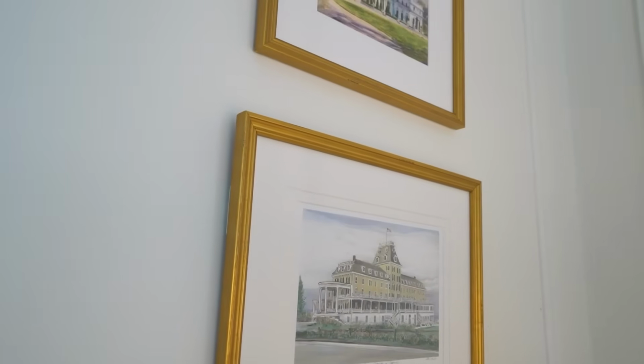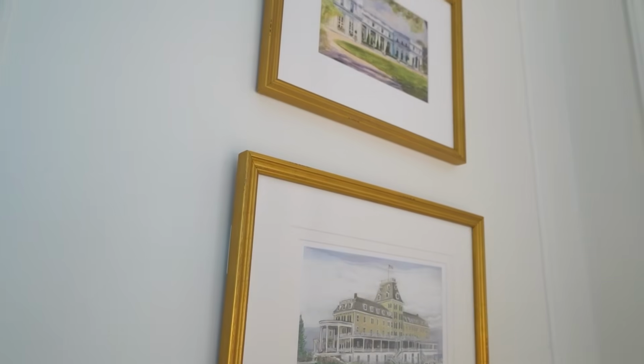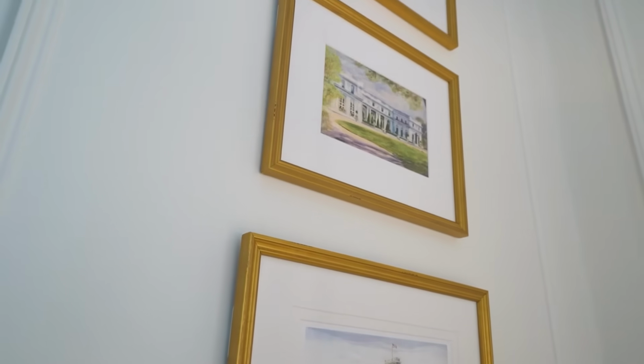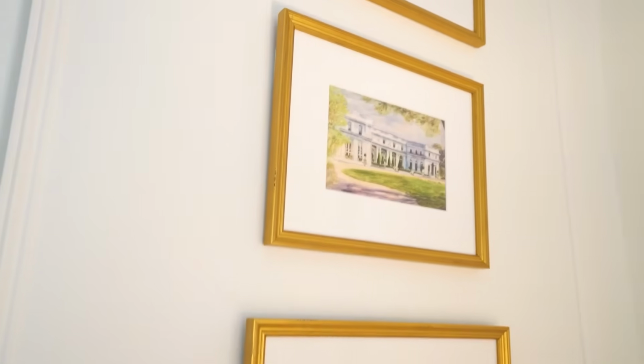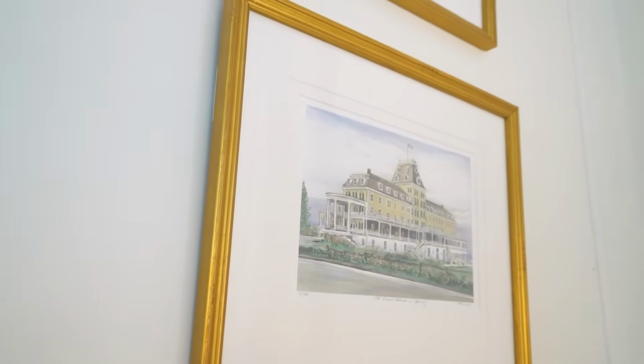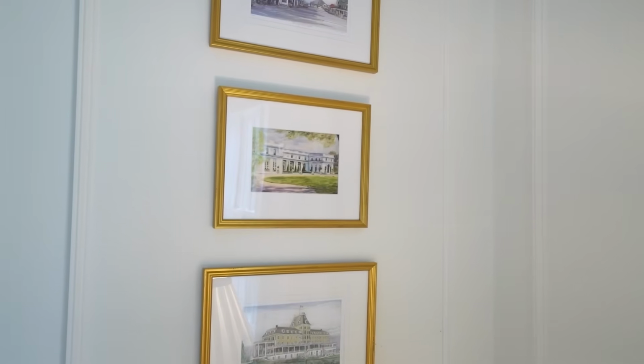One other thing in this room that I love are these prints. This is the Rosecliff mansion in Newport, which is where my husband and I got married. And then these are in Watch Hill, where my husband and I go every year to celebrate our wedding anniversary. So those are special to me.